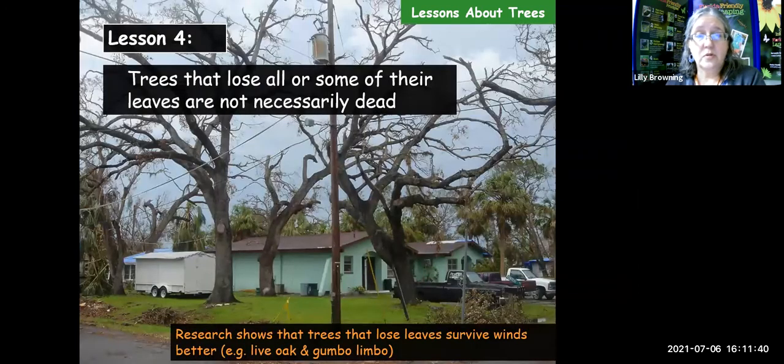Lesson 4, trees that lose all or some of their leaves are not necessarily dead. I discussed that like the magnolia. It's one of its survival tactics, as well as other species. The winds are a-blowing and they'll say, okay, take my leaves. It would be like, you know, if I said, all right, take my hair. And apparently you already did that.